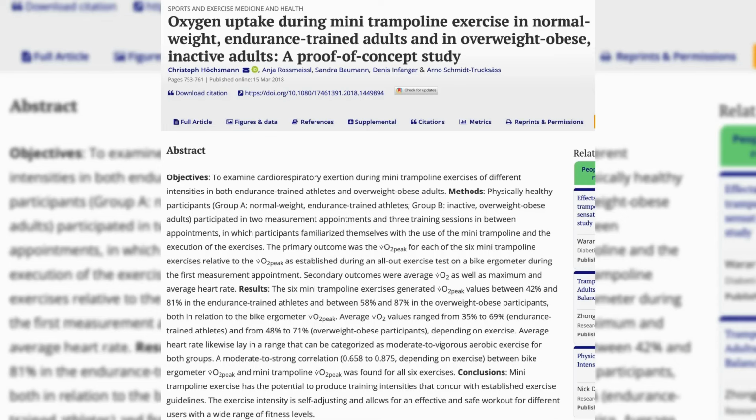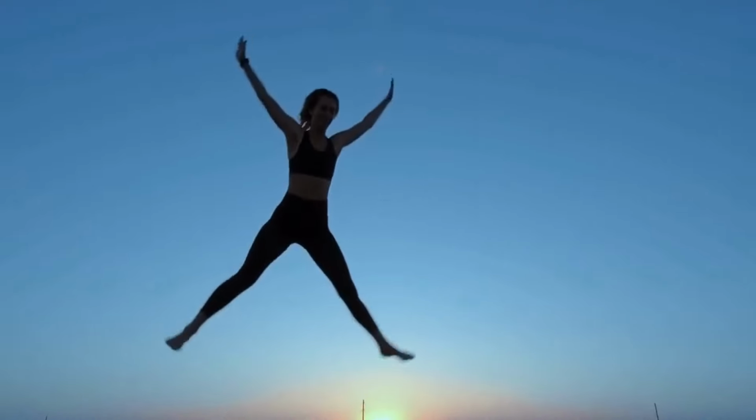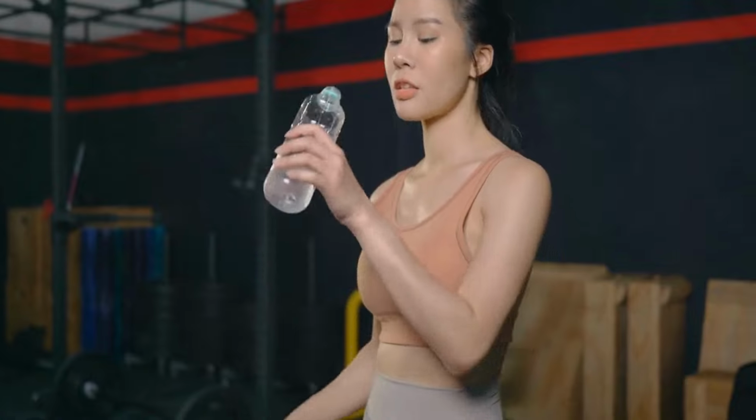In one study, both groups reached high heart rates and oxygen consumption. As the authors conclude, these observations indicate that rebounding works for a wide range of fitness levels. Therefore, chances are high that you won't reach a plateau with this type of training if you choose the right rebounding exercises.